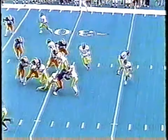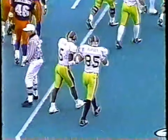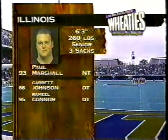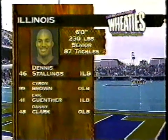Again, they get motion from the tight end, and the running back follows to that side. Sedrick Shaw has the 1st down to the 36-yard line. They make that Toriano Woods on the stop for the Illinois Fighting Illini. The Wheaties defense, Paul Marshall and Garrett Johnson played their best games last week. Ramil Connor is a coming talent on this defensive front for Illinois.